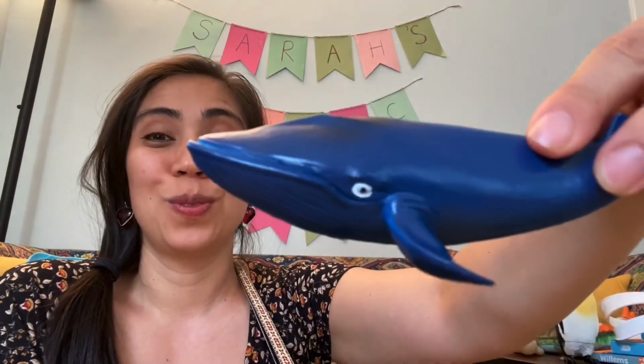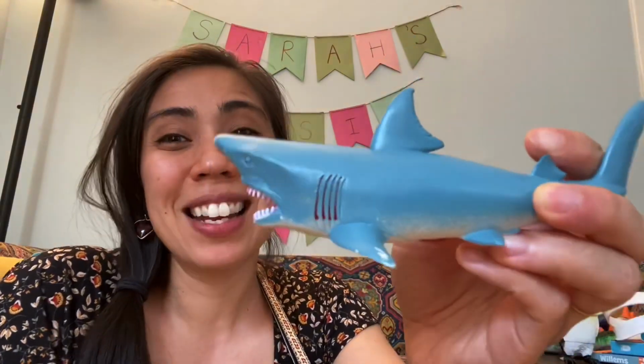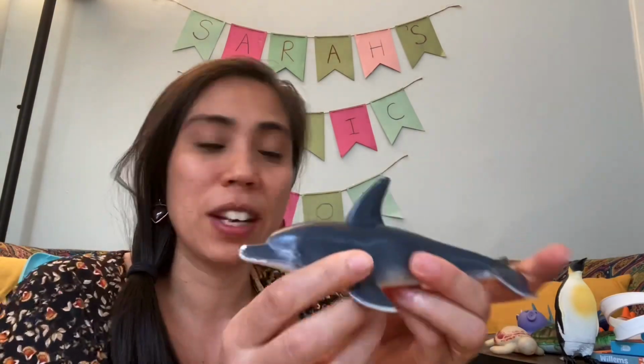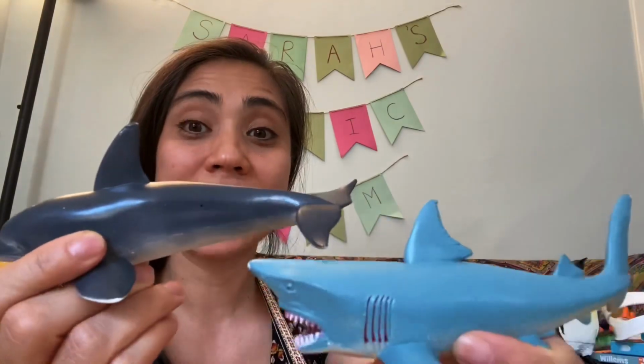Oh, this is a big one. That's right, friends, it's a whale. Does anyone know what kind of whale this is? That's right, it's called a humpback whale. Oh, and last but not least, this ocean animal has lots of teeth. It's a shark. That's right, there's its fin. And it's got fins here. Let's look at the dolphin again. The dolphin and the shark look similar. They have fins and flippers and tails.